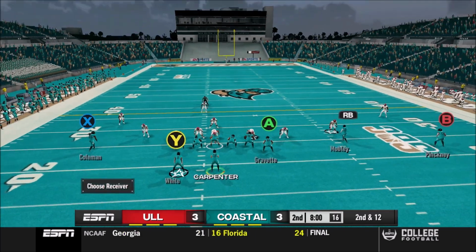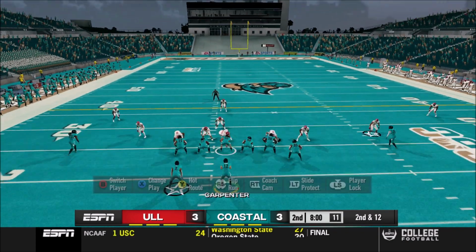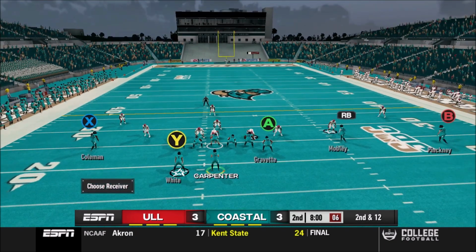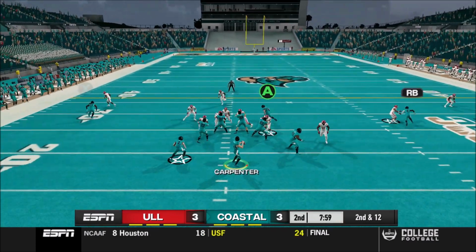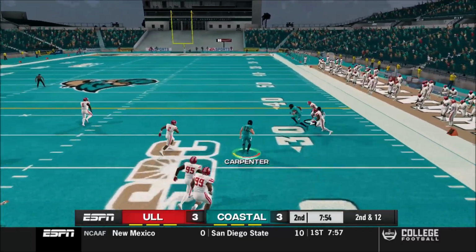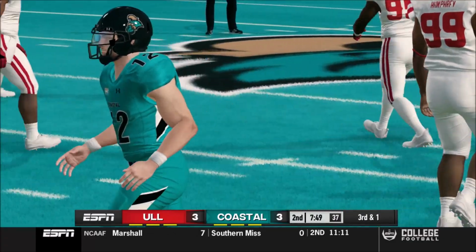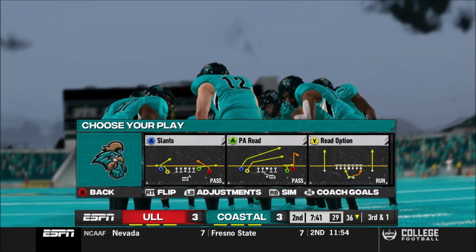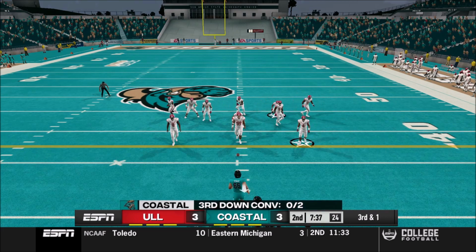Set. Green 90. Check, check. Regular. Check, check. 200 check. Now he tries to buy some time. Slides down. Good gain there on a quarterback scramble. You know, I really like the decision to tuck it and run here. He waited and found no one open, so instead of throwing it away, he just took it upfield for himself. Short yardage situation here. It's 3rd and 1.